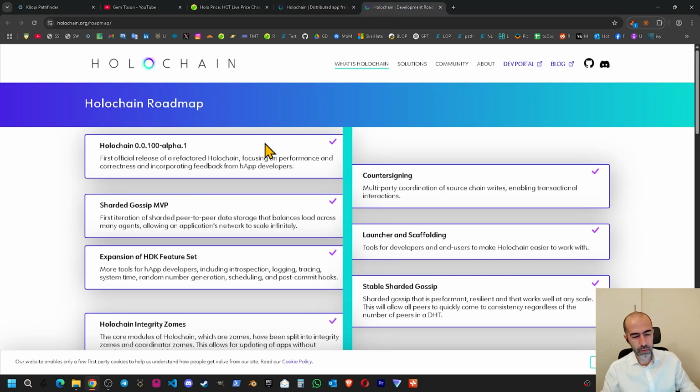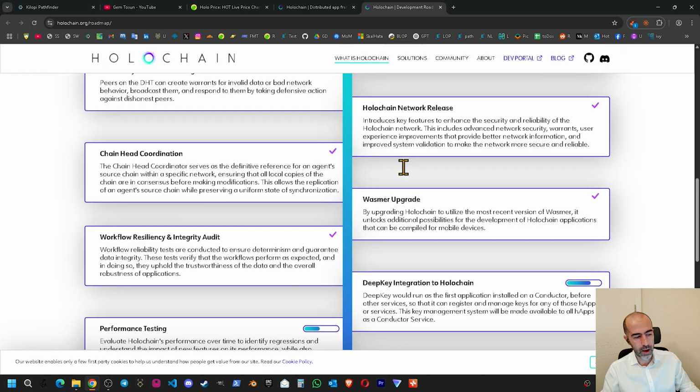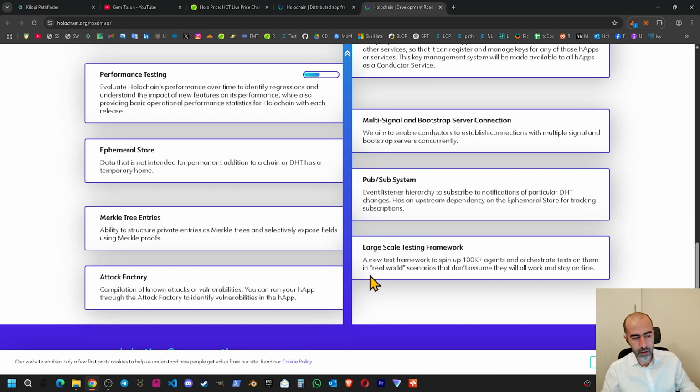So this roadmap is for 7 years. As you can see, there are many check marks on some tasks, and we can see the beta release is active and the development is ongoing. Currently, they are doing performance testing, and they will enhance the system in the coming months.